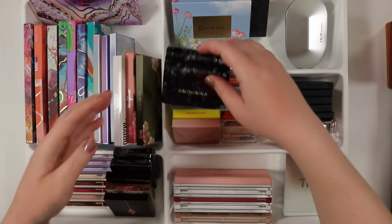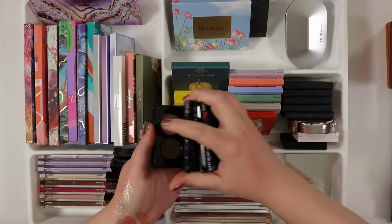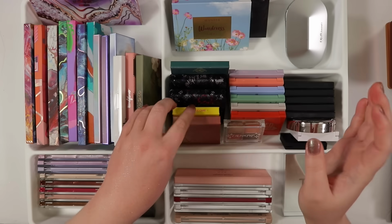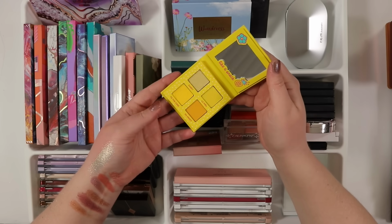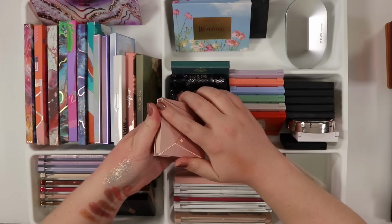I have these two from Kaleidos, again from that smoky nostalgia. I'm gonna keep both these quads. I think they're really pretty. I don't think I would have bought them, maybe this one, but having them, they're so pretty, and I really like the formula on them, so keeping those. Hello Kitty, the pineapple, it's okay. I've made beautiful looks with this, like yellow looks, so that's why I keep it. But yeah, I'll keep it a little bit longer, maybe for summer. I'm gonna bust that out.